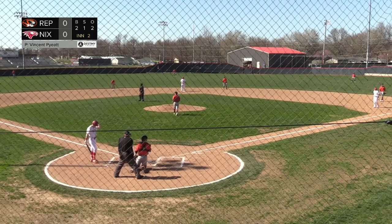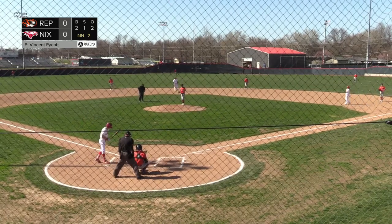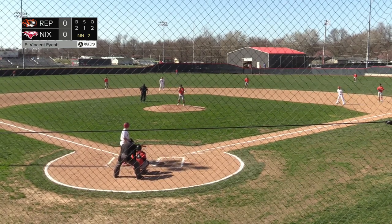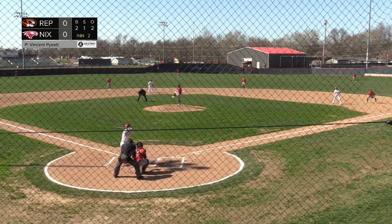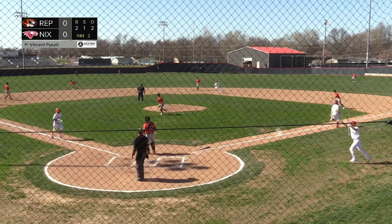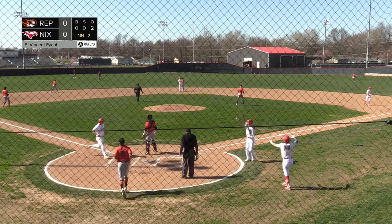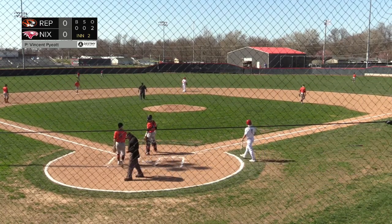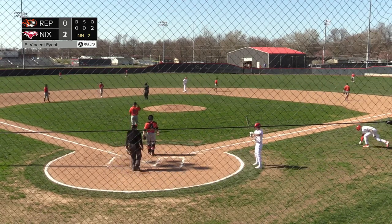No place to put Jairus Thornton. He's got to come work to him. And the top of the order due up after this, so he wants to end it here. Swing and a line drive over the shortstop's head into left field. That's going to score 1, and it's going to score 2. And an RBI single by the number 9 hitter Jairus Thornton. Puts Nixa on top 2-0.